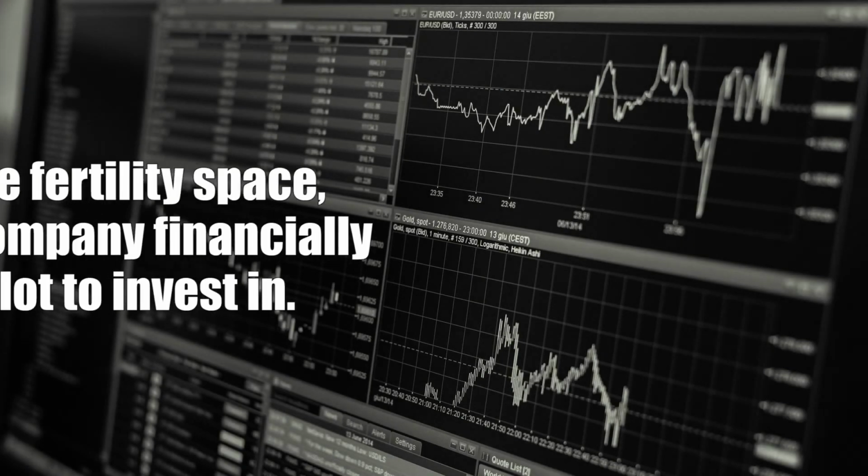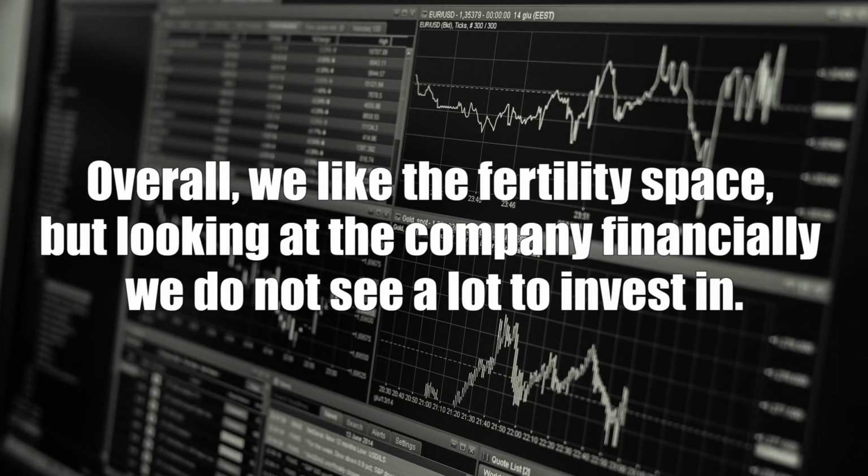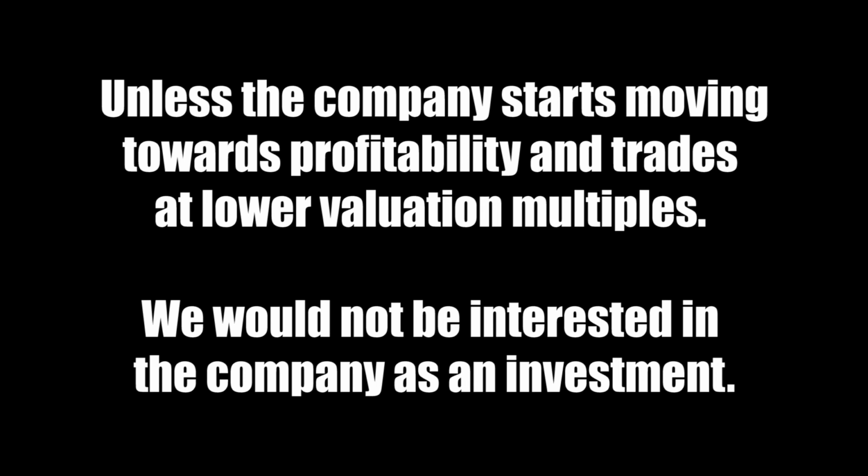But just as an overall assessment of the company, I like the space without knowing a lot about the fertility space. I like that space because I think that there's a trend there with people generally trying to have children older. But looking at the company financially, I don't really see a lot to invest in right now unless the company actually starts improving that profitability and offers the stock can be purchased at a reasonable valuation.